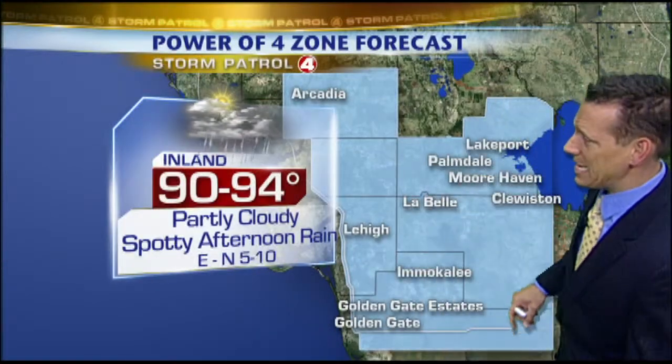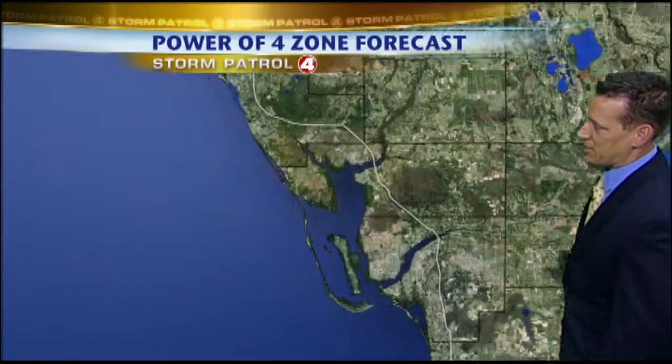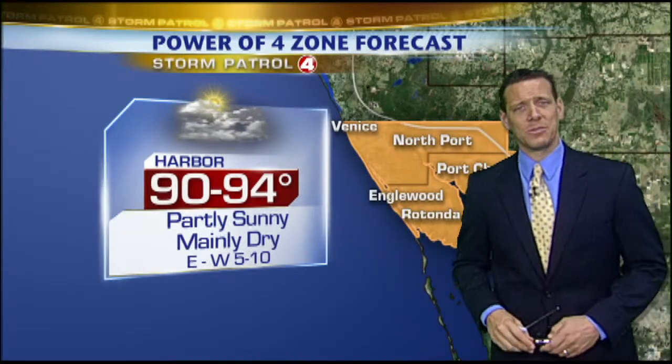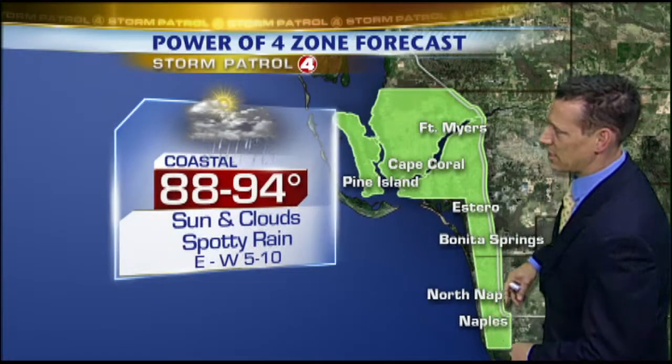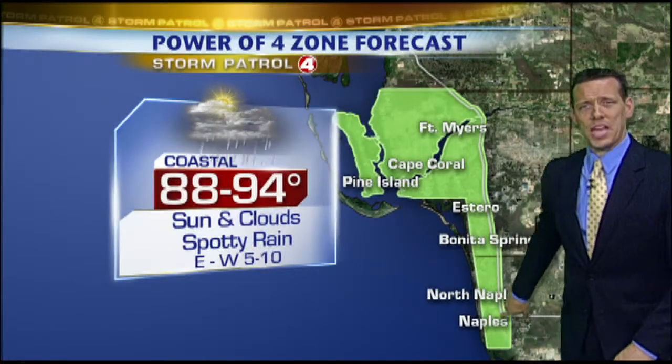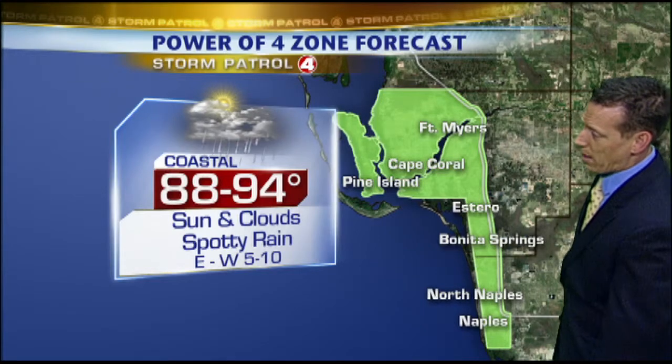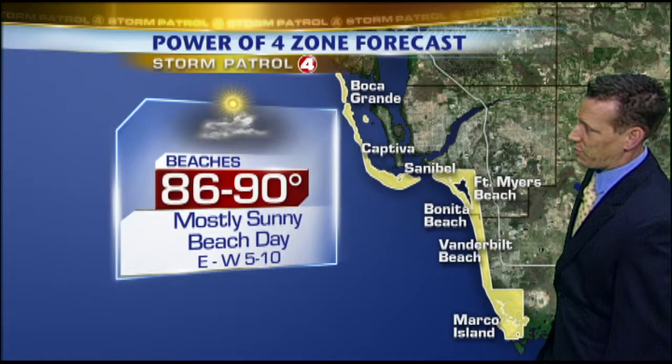Here's your Power of 4 zone forecast. Low to mid 90s, partly cloudy inland, spotty afternoon rain, especially south of the Caloosahatchee. For the harbor zone, just expecting a beautiful mix of sun and clouds and mainly dry conditions. For the coastal zone, I'd give it a low chance of rain reaching I-75, but anywhere to the west of that interstate is going to be a little tough with that sea breeze for today. Should be beautiful at the beach.